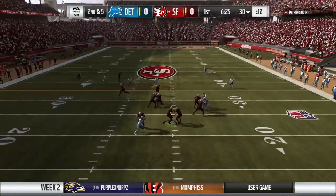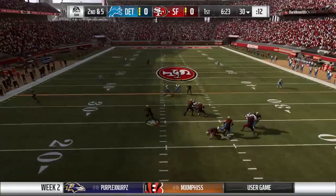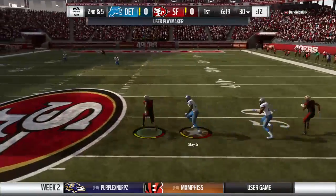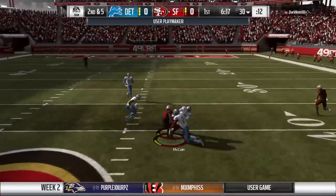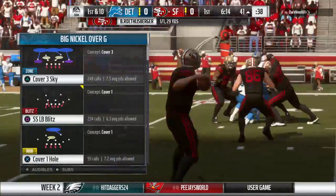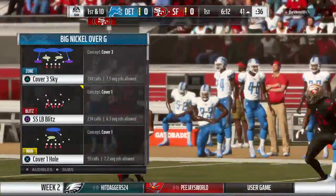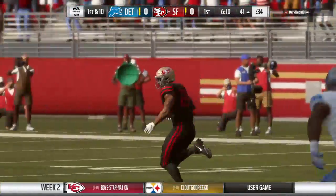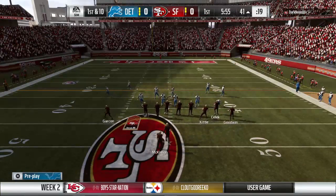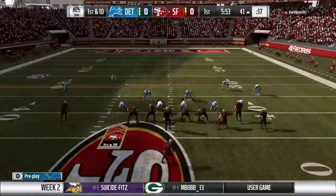Now Roethlisberger to throw on second down. Steps away to his left. He finds McKinnon, complete. And he's taken down, but not before getting this across midfield and just shy of the 40. He got 29 yards that time. So the ball moves into Lion territory now. Here's 1st and 10 at the 41.